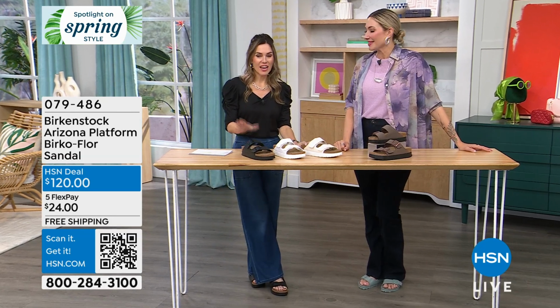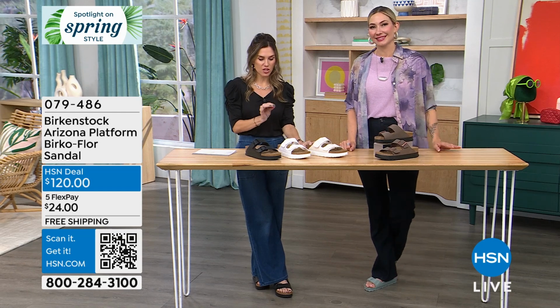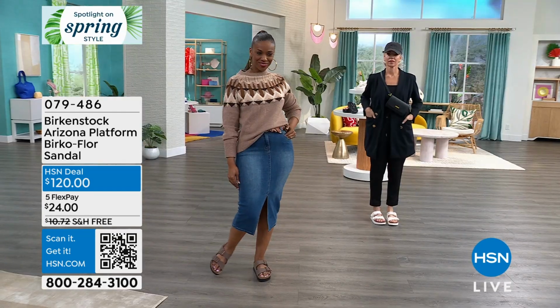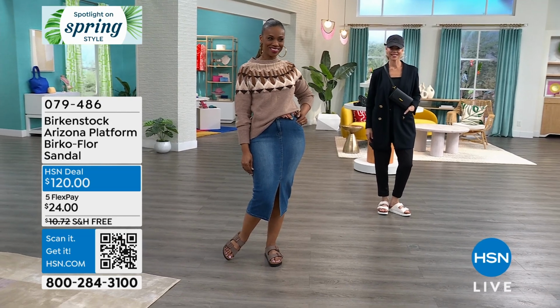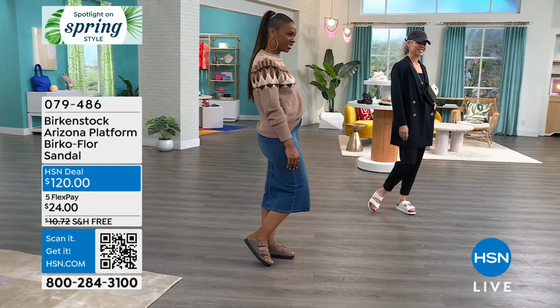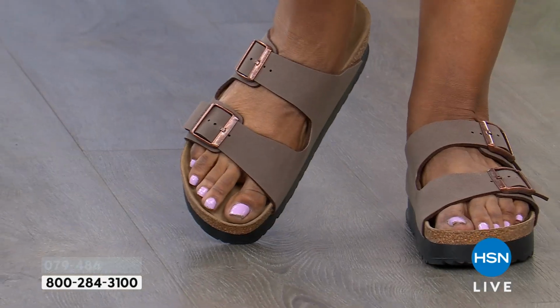I know, I know. Here's what, I just love the height on this one. If you like the Arizona, if you like that two-band style, you like the slide, but maybe you don't have it in the platform design, this is your perfect opportunity to do it in the brand new colors. Early in the season, it is the end of February, but guess what? Warmer months are ahead. $24 gets us home.